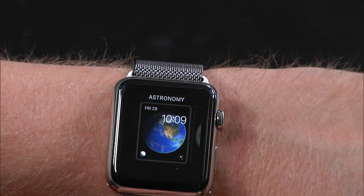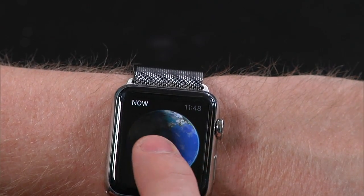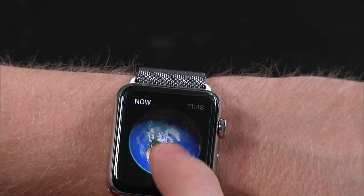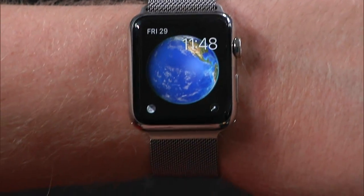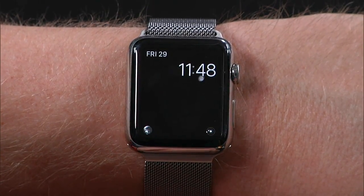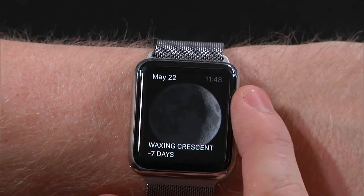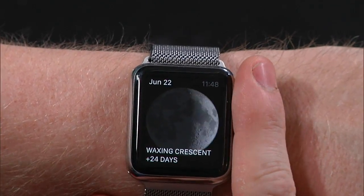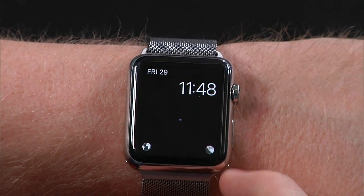Astronomy is the same. So this is the current face of the Earth, like where the sun is shining on the Earth. Kind of useful. You can see it's dark in Antarctica right now. You can switch that to a moon. So here's the moon, the current phase of the moon. You can move forward and backward in time on this one, which I love. You can get your solar system. And then you can see the orrery.